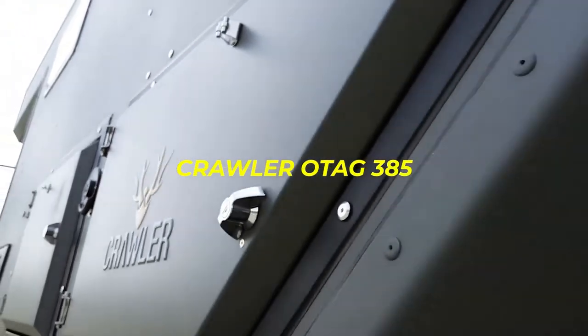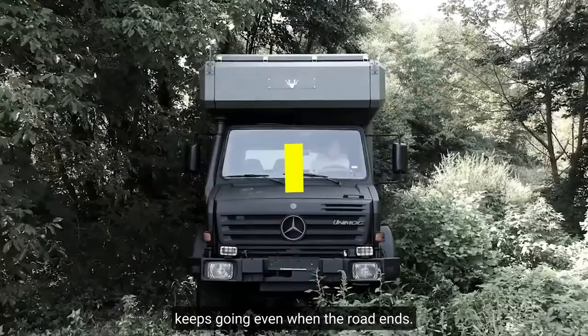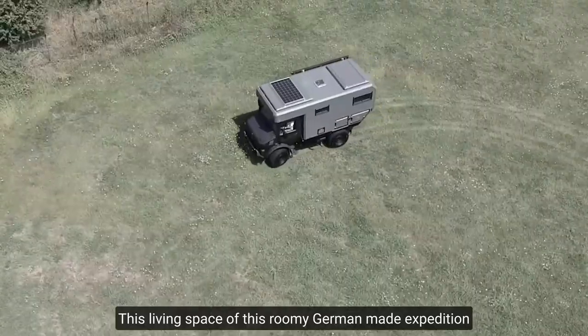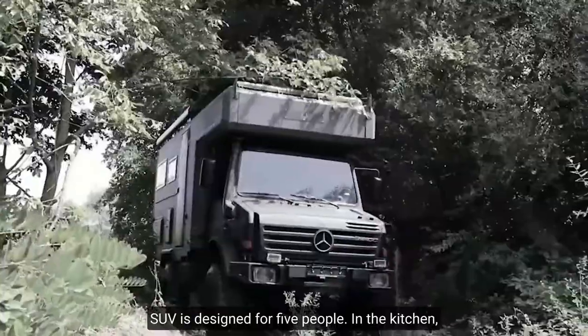Crawler OTAG 385. This is a house on wheels that keeps going even when the road ends. The living space of this roomy German-made expedition SUV is designed for 5 people.